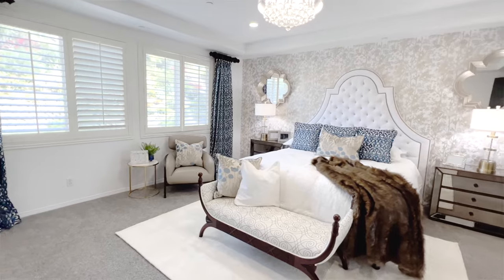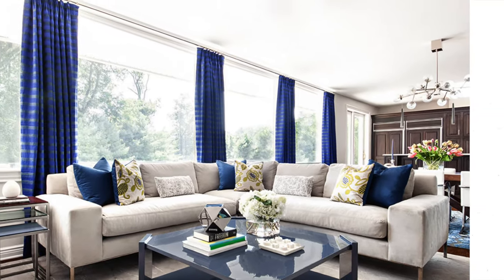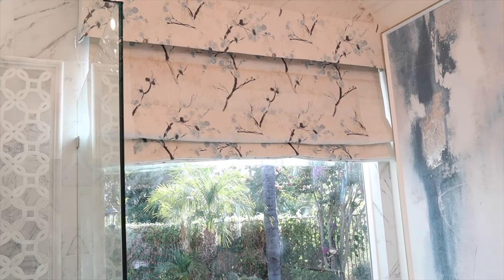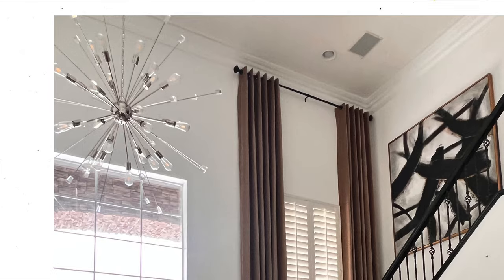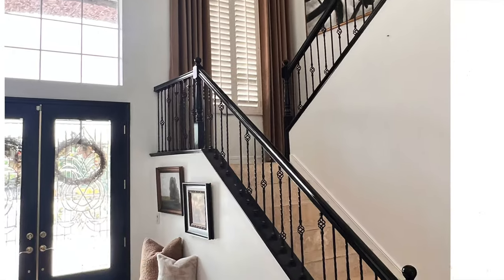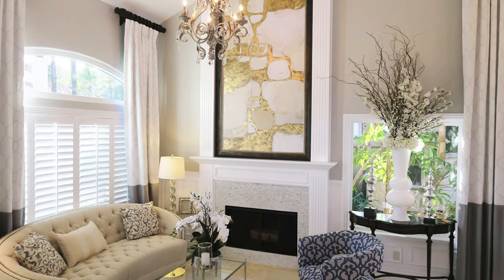You can use velvet, Chanel, or you can use 100% cotton. The type of material doesn't matter as much as the shape and the style of the panel that you're using. And if you can go floor to ceiling, even better. Floor to ceiling drapery enhances the size and the feel of the room.